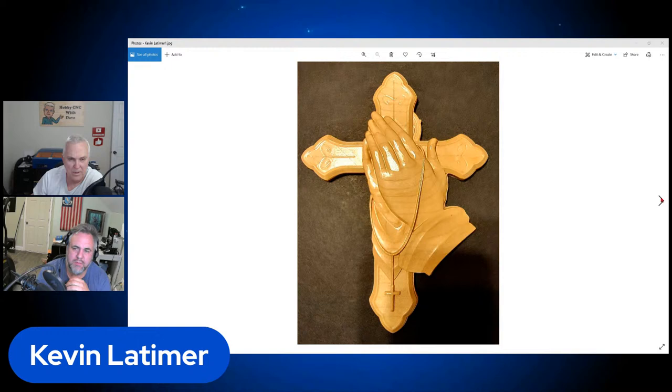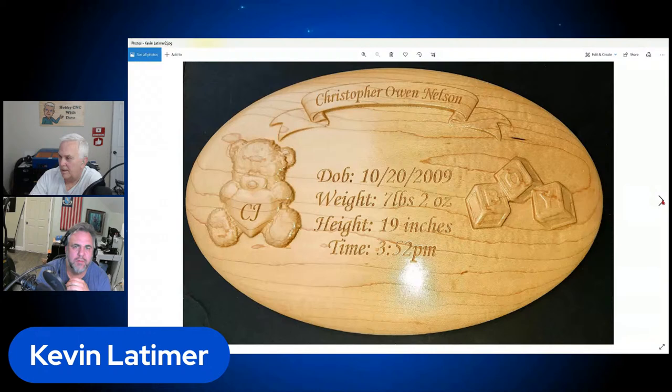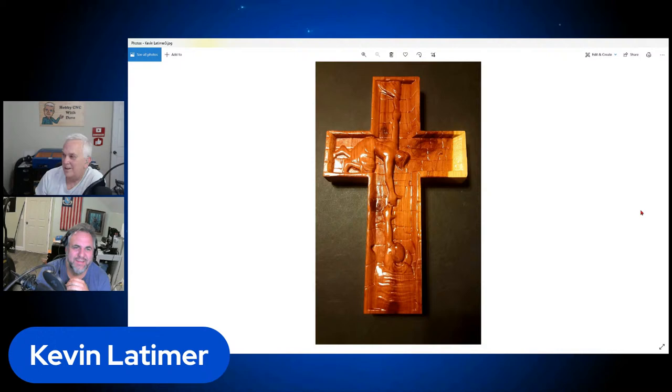And let's see what else we got here. Looks like a birth plaque there. Yeah. I like that. Yeah, that's from a while ago, it looks like, or at least the child is 13 years old now. Yeah. Okay, this is another cool one. This looks like a piece of cedar or something. I like that. Oh, wow. It's pretty cool. Yeah.